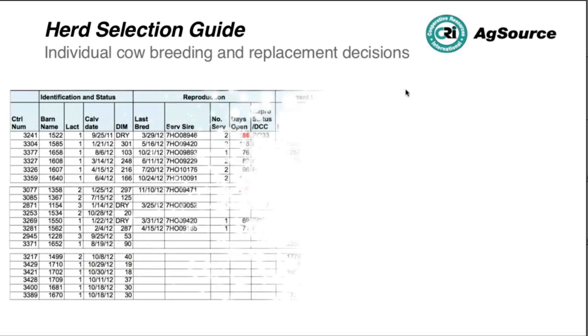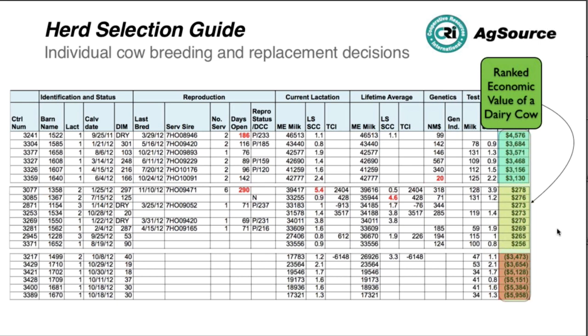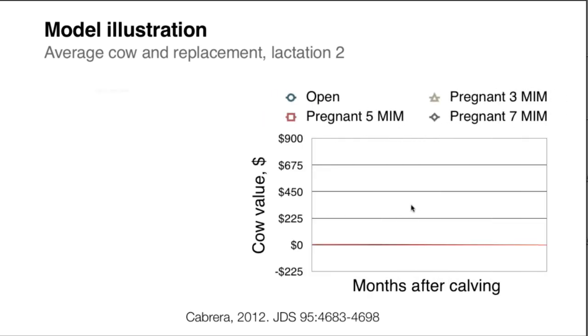The last thing I want to comment about this tool is that AgSource, many of you maybe are familiar with AgSource. It's a DHI record keeping, record processing company here in Wisconsin that works with about 4,500 herds. They actually took this tool as part of a new report, a new product they are offering recently. It's called the Herd Selection Guide. And basically what they are doing is using farmers' information to do that ranked economic dairy value of all the cows. Okay, so that's something that's available for the farmers who work with them if they want to do that through them. But you could do exactly the same thing on your own, using your data and entering the data to the tool directly.